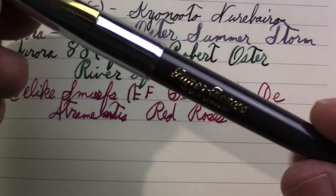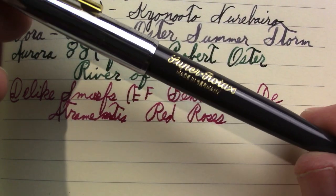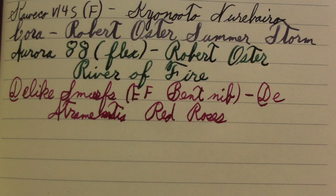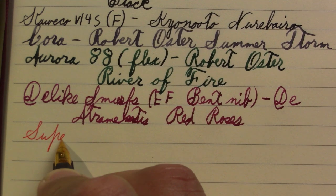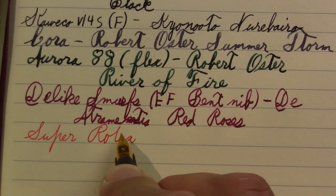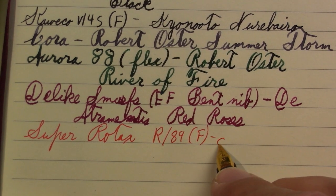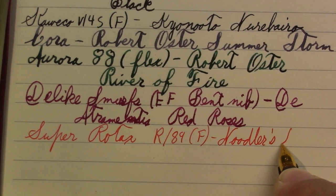I corrected a lot of student work this week, some tests from four different classes, with my Super Rotax 1970s fountain pen. Don't look for flex with this puppy. I have a fine nib on this pen, and the ink is the interesting Noodler's Dragon's Napalm.